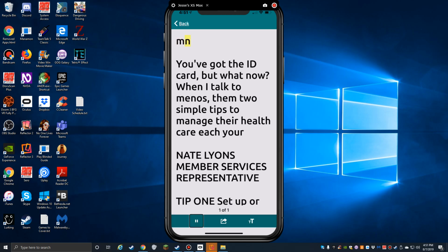button. MN, you've got the ID card, but what now? When I talk to Minnows, then 2 simple tips to manage their healthcare each your Nate Lyons Member Services Representative. Tip 1, Got set a up or log highlighter on to your there. online account. Pause button. There we go.